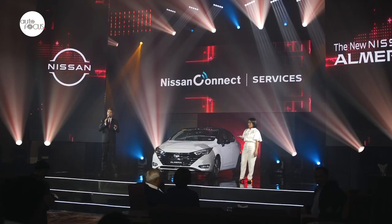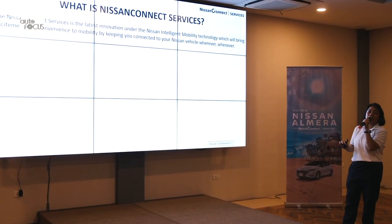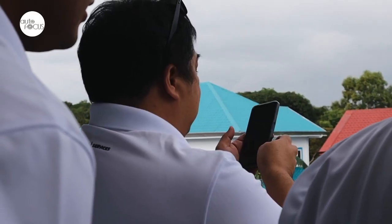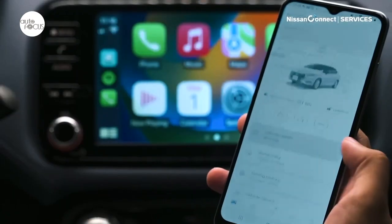We also want to have a deep dive on the new technology, especially the connected car services, so that you can try and understand the features and capabilities of using, from your fingertips with a smartphone, all the car features that you can activate through the smartphone.